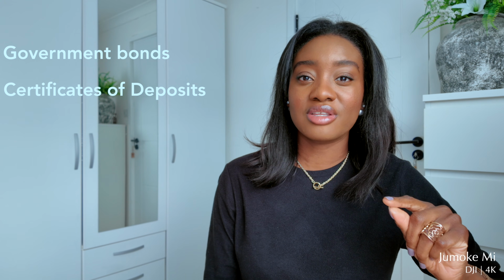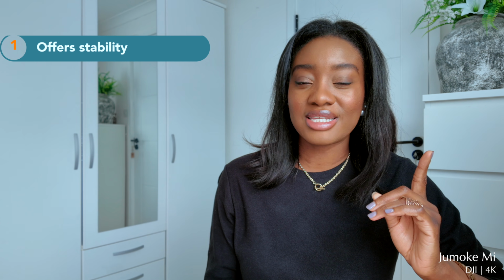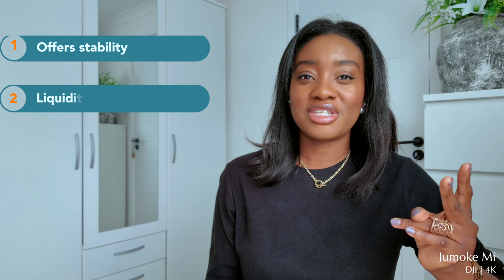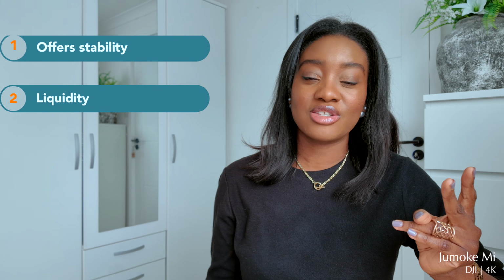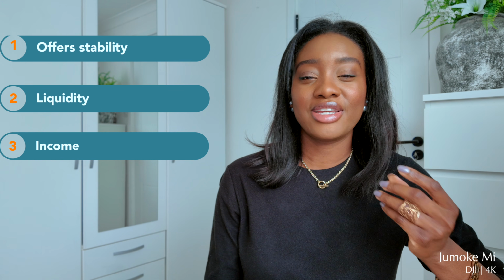A money market fund is a type of mutual fund that invests in short-term, high-quality debt instruments like government bonds, certificates of deposits, and commercial paper. It's specifically designed to offer stability, i.e. to keep the net asset value close to £1 or $1 per share. It also offers liquidity, i.e. easy access to your funds. And thirdly, it provides income through regular interest earnings.